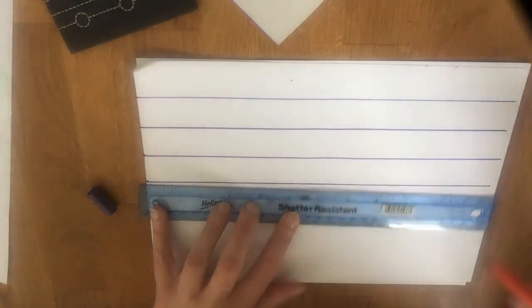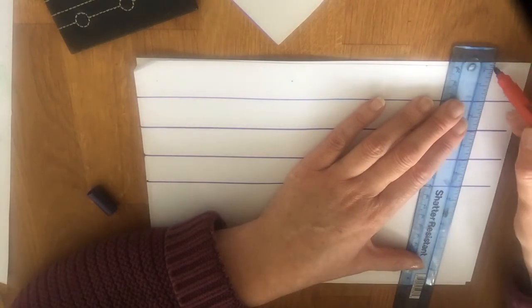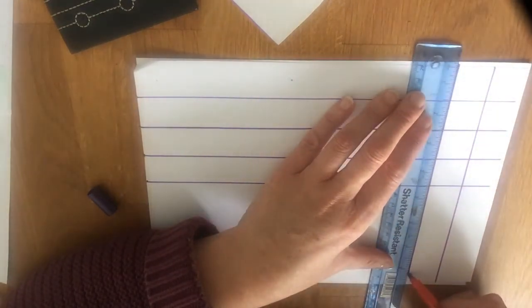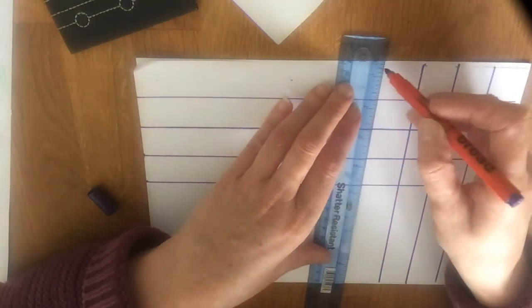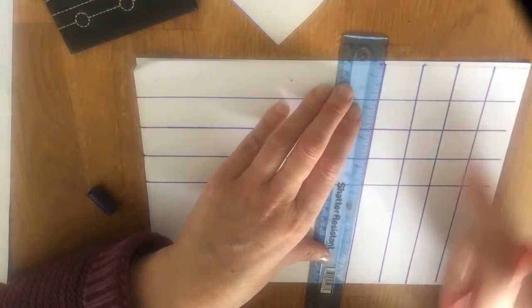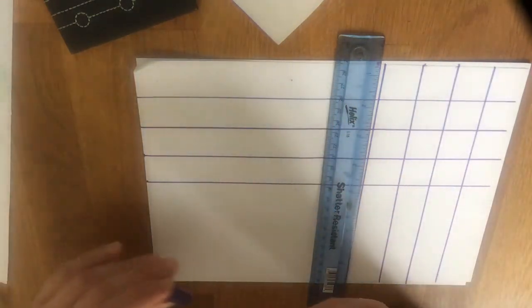Okay, so you can go all the way down the piece of paper and then turn your ruler around so that you go down on the page, down the page. And then can you see how it's making squares by doing that? You can cut them out and colour them in.